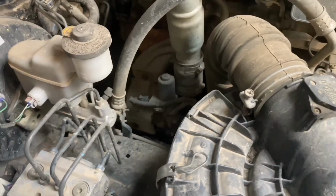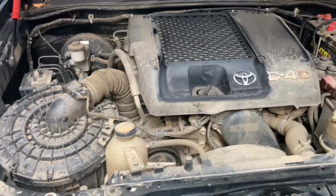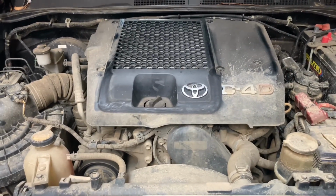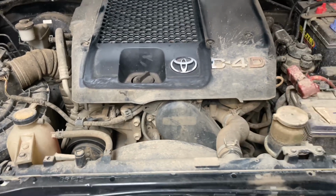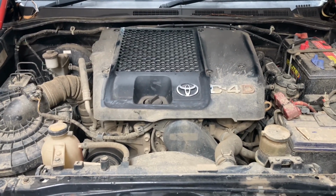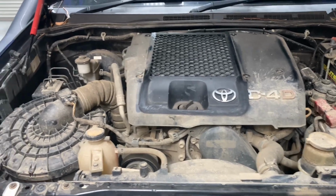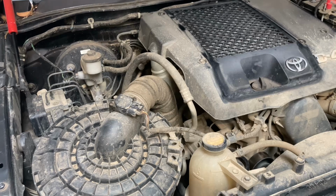So look, I think the first thing I should probably do is take the vehicle for a drive. It's a 5-speed manual, and we can establish whether it seems to drive like a 330 kilometer Hilux normally does. And the other complaint was it blows a lot of smoke on startup when it's been parked for a while.